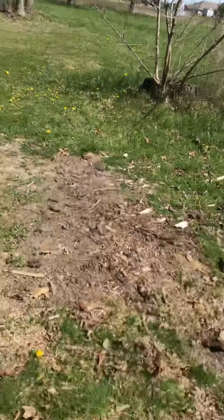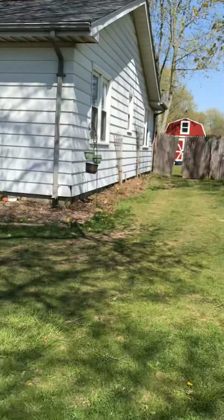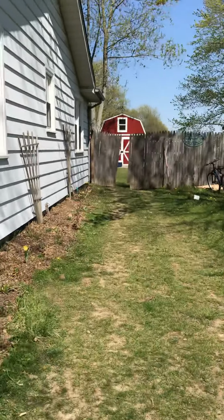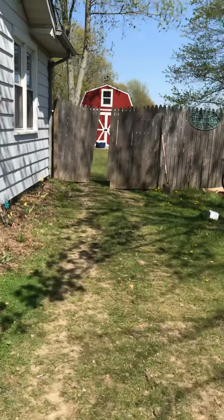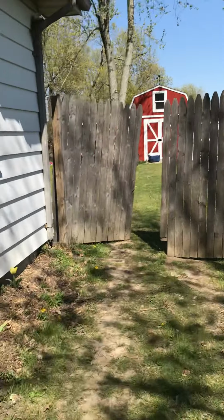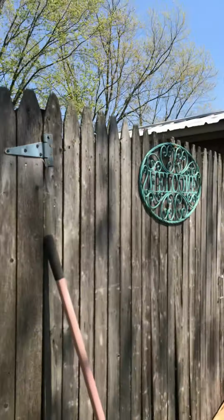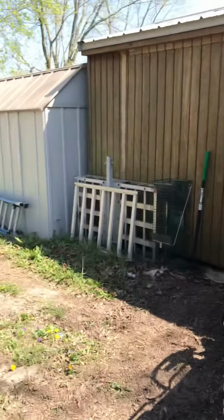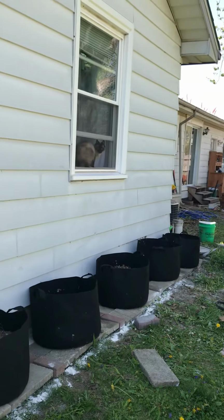His plan is to till this up. Pull back here, get dirt, level everything off. So really, that's not much. We didn't get much done. We had all the freeze, so it was winter last week.